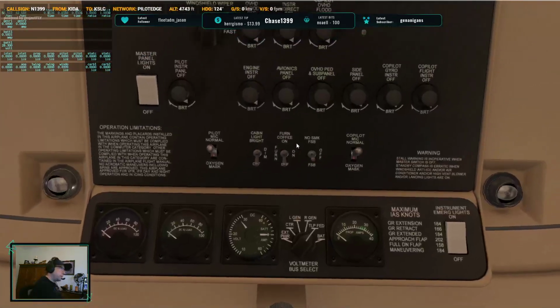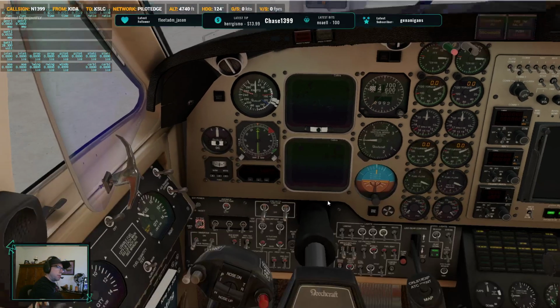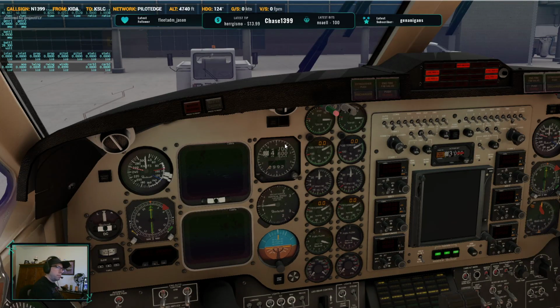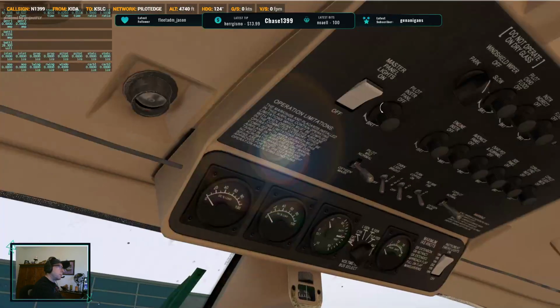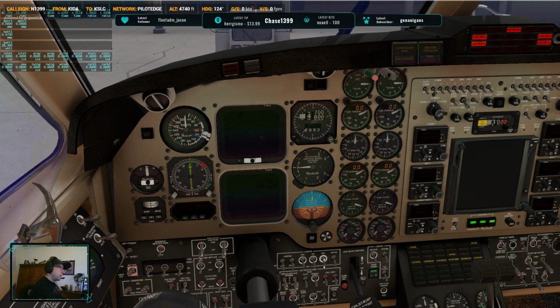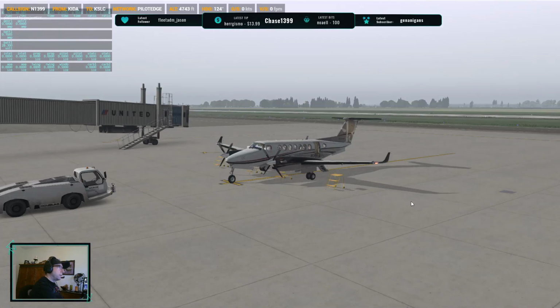Check the volts, should be 28 across the board, which it is. And inverter 1 and 2 on. Lights on. Cabin lights, smoking, seat belts, nav light, tail light. Alright, now we're looking alive.